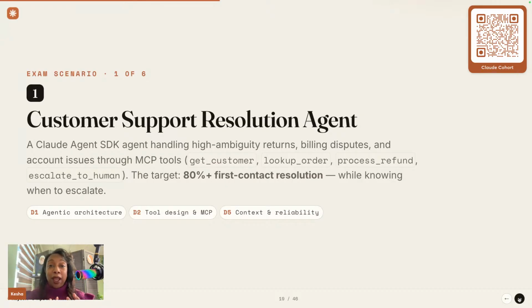And remember, I gave the example of the GitHub MCP server and how an agent can call tools. So for this customer support resolution agent, it has access to an MCP server that gives it tools called Get Customer, Lookup Order, Process Refund, and Escalate to a human. The goal of the agent is 80% first contact resolution while really understanding when to escalate to a human. So you'll see questions on your exam from this scenario.